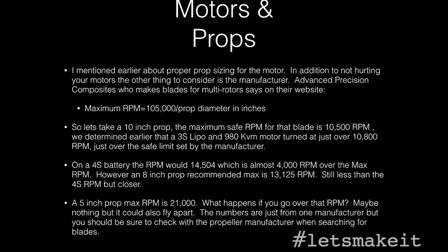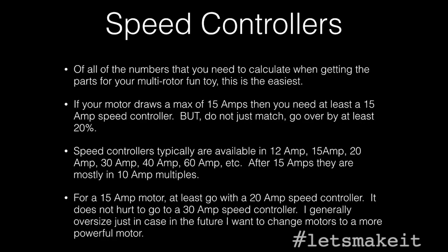I know I run it over that, and I've never had any problems. But it doesn't mean that I won't have a problem. So the numbers are just from, like I said, one manufacturer. Be sure to check the manufacturer of the blades that you purchase and try to stay within their limits, because you don't want to fly apart when you're up, especially when you're above people or above a road, something like that. You don't want it coming down. You want to try to make sure you stick within the limits from the manufacturers.